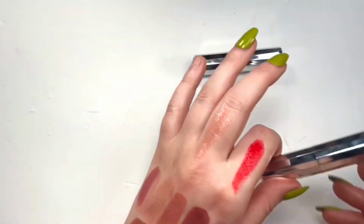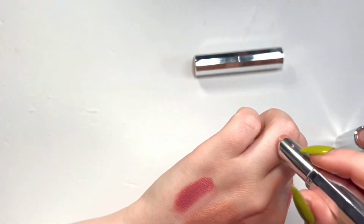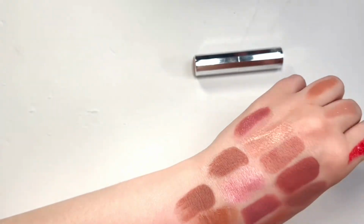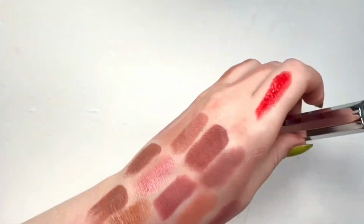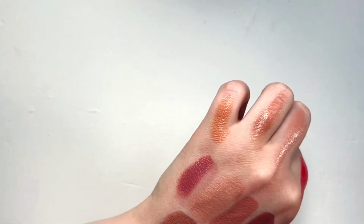Discontinued or not, I don't know if I'm going to keep all of these, but I'm definitely going to keep my favorite. This one is in the shade L22. And then this one is in the shade L23. I think this one can go, yeah, because that's quite peachy. A little too orangey for my liking.